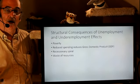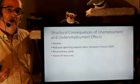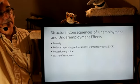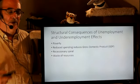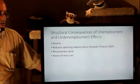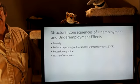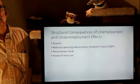We see increased poverty within the country, right? Reduced spending, because we have less money to spend. And then the gross domestic product for the country goes down, right? So the country becomes less wealthy overall. We might see a recessionary spiral where the country then just gives in to recession. And all this really represents a tremendous waste of resources. We have a tremendous number of people who are capable, who are motivated, but they're not being utilized.